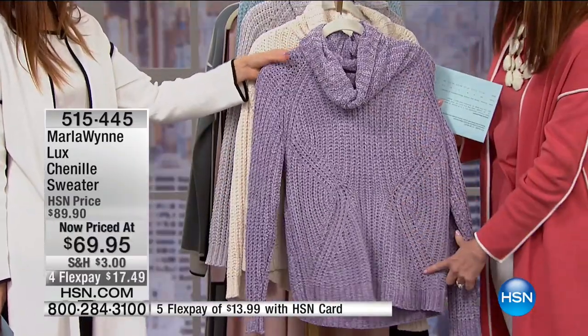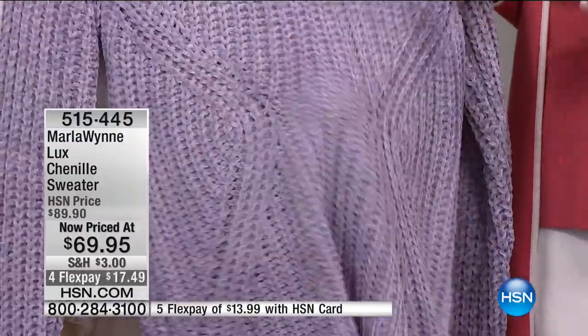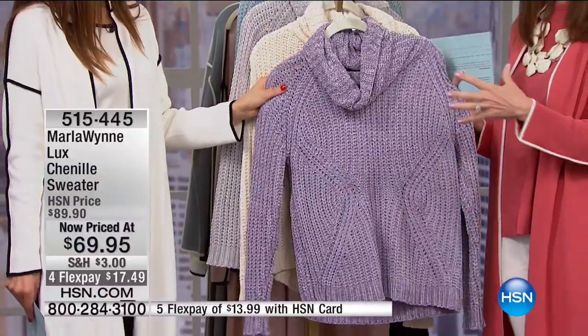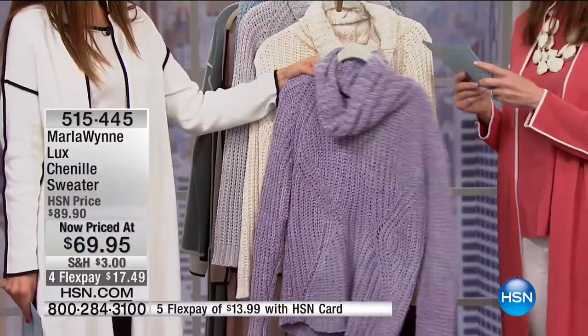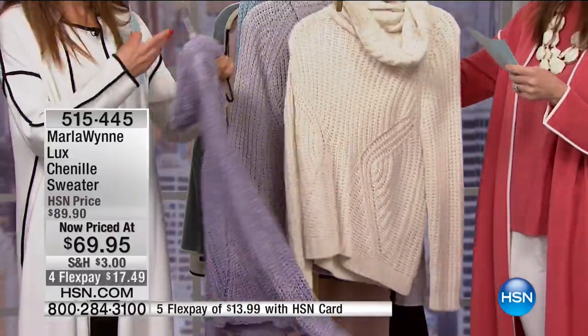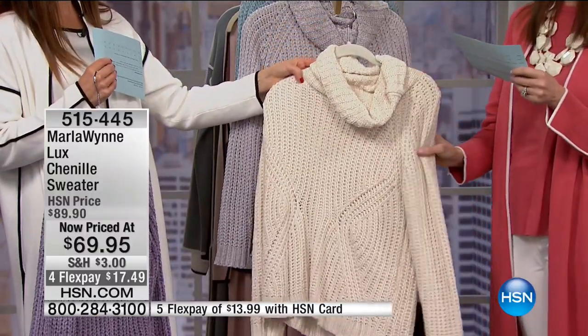She actually added those details because, of course, everything needs to be flattering. It's not a big, bulky, heavy sweater. It actually adds that curvy design to give you that sort of hourglass figure, even in a sweater. So this is the amethyst. We have it available also in the ecru. That is the one that Sydney was wearing.